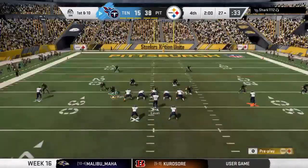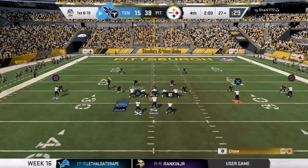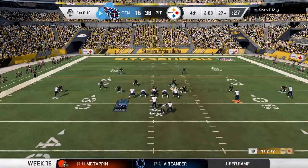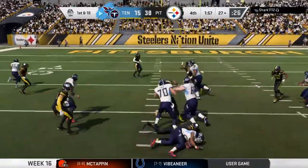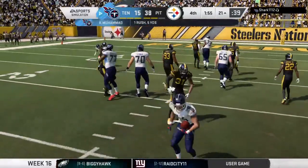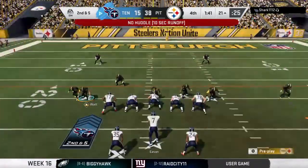So the Titans are in possession of the football here as we get you reset. Let's see what they've come up with offensively after having time to talk it over. A first carry now for Kofrani Muhammad. 5 yards on the carry. Good pickup on first down.